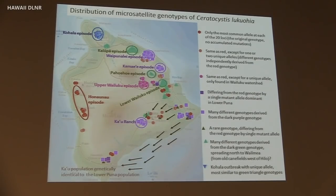And in each of those circled areas, all the isolates are genetically identical to each other, or there's a minor mutation difference. So the inoculum must have come from one tree or one group of trees and infected those trees all at once. It isn't inoculum coming from different places at different times. It's all one genetic, one clone of the fungus that's hitting them all at once.